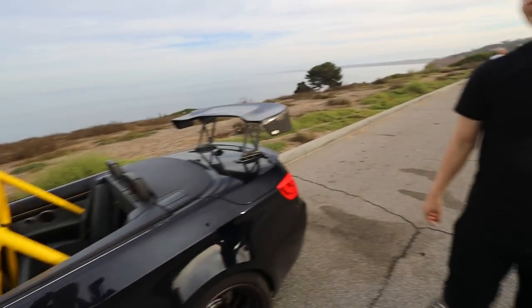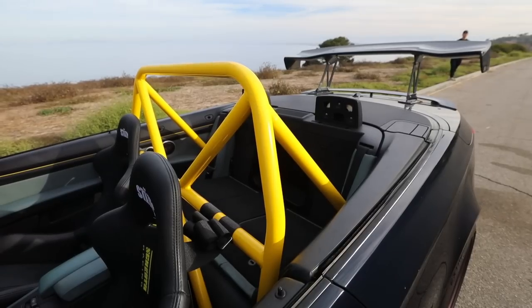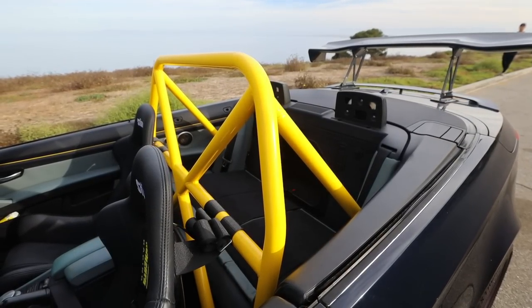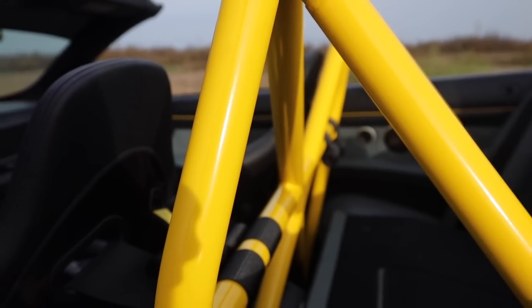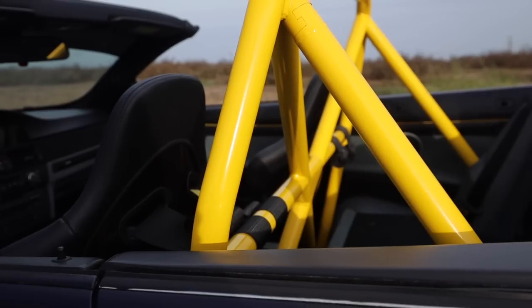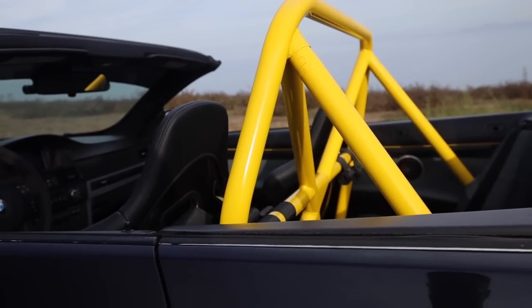Now the next thing I want to talk about is the roll cage. Oh yeah, because that's the main point of this car. I was taking the car out to the track for fun, and just in case I ever rolled over, I wanted to have some kind of safety. Especially in a convertible. So that was just a little idea. I was like, oh, let's just do it. And I was talking to my friends, and they're like, yo, you should do it. I was like, okay, I'll do it.